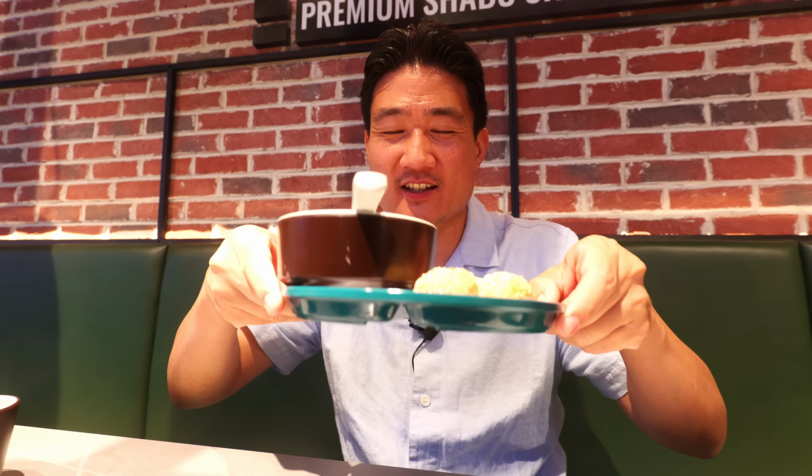I have no more room for the shabu shabu, so in the future I'm gonna come back and I'll give it a try. But the dessert, I'm satisfied to end out with. So I'm gonna concentrate on this and then I'm headed home.